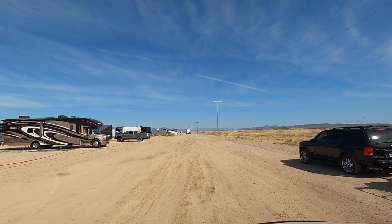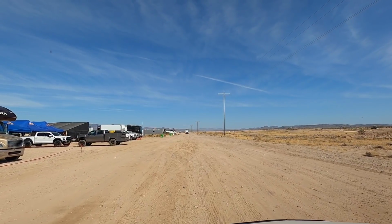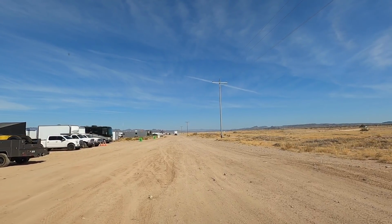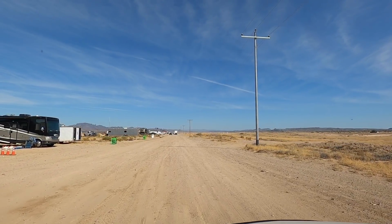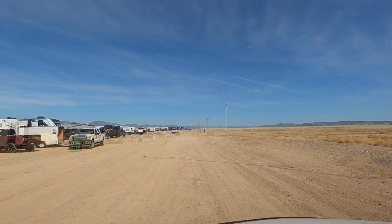This is all part of the CRIT, Colorado River Indian Tribe Reservation. The airport's right off the left. There is zero chance of flying a drone here. So we're just gonna film it from the ground.